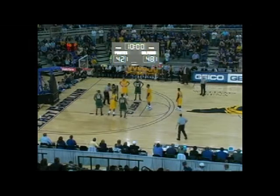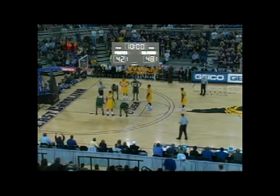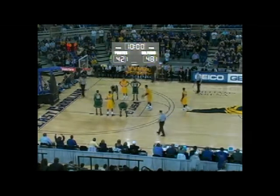Congratulations to Billy Godwin and the Pirates. A win over at Elon tonight, 4-3. Pirates are now 12-4, off to a great start.